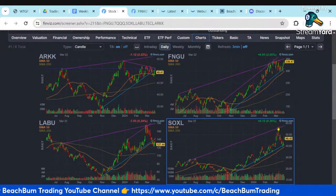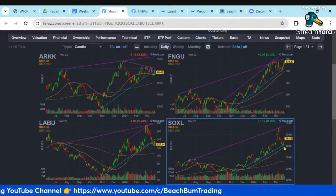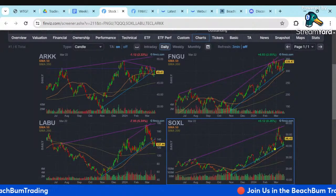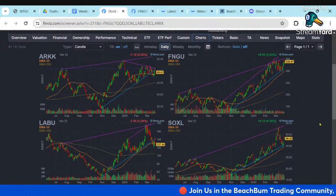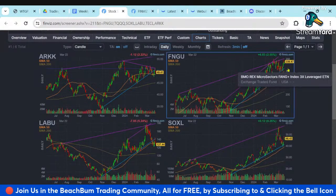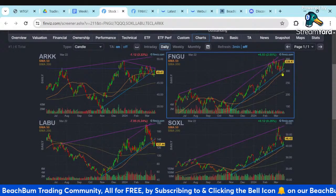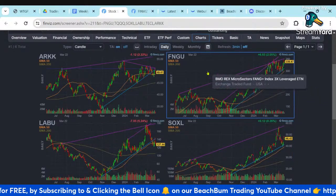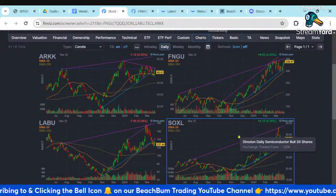Got rejected after an attempt at breakout, went all the way back down to that lower support level, bounced up, had a slight gap up. So you can see it's been running back and forth between those trend lines. So again, I think if you're a short-term day trader, short-term scalper, you can use these trend lines as a good measure to long or short. Again, these are all the long leveraged ETFs, the shorts, FANG D short, SOX S short.